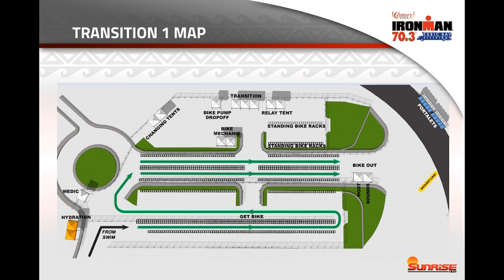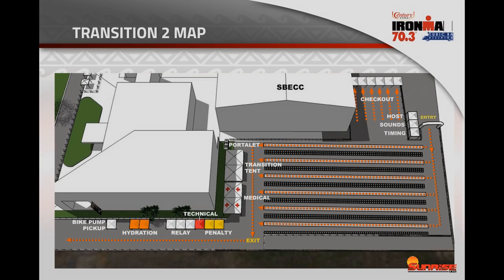Please make sure you are aware of the flow of each transition. We have two transition areas. T1 is where you will rack your bike on Saturday at the ASEA Subic Bay. T2 is where you will rack your bike on Sunday at the Subic Bay Exhibition and Convention Center, or SBEC, after the bike leg. Please follow the transition marshals who will lead you to your bike.